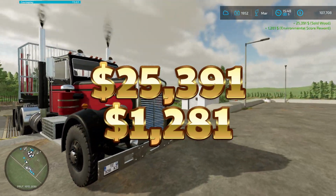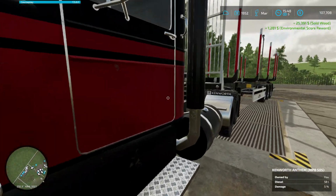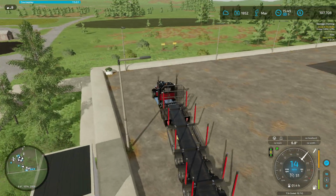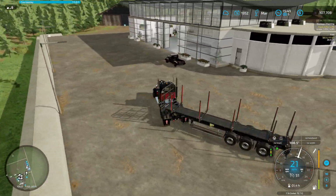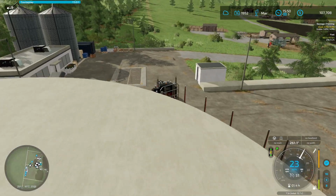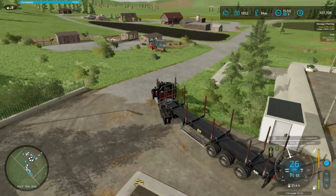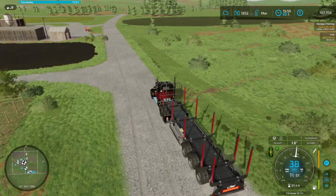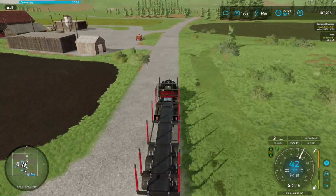$25,391 plus a $1,281 environmental score reward, breaking $100,000. That takes our total up to $107,708. Now, of course, we do have a goal of reaching $10 million there in the top right. Maybe I could stop buying stuff and get there a lot sooner, but I'm not gonna stop buying stuff. We're gonna have some fun with this. We're gonna build up this farm. Eventually that $10 million will come, though.